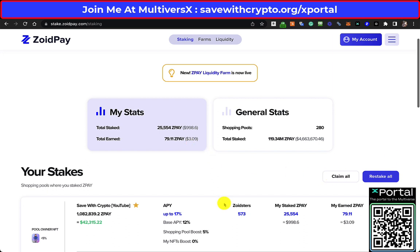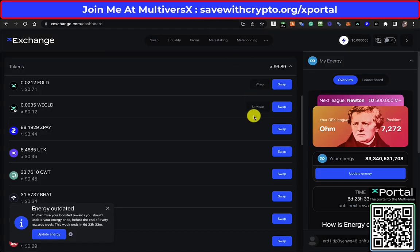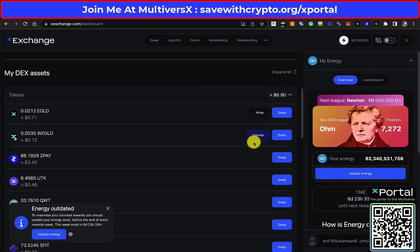I'm also going to harvest from the ZoidPay shopping pool, which is $3.09. So claim that. And then what I'll do over on the DEX, I'll turn anything that's worth over a dollar into MEX. And then we'll lock it for 4 years and hopefully increase the energy that way. Okay, so that's done now. So we should see that in the assets. Yeah, you'll see the ZoidPay there.